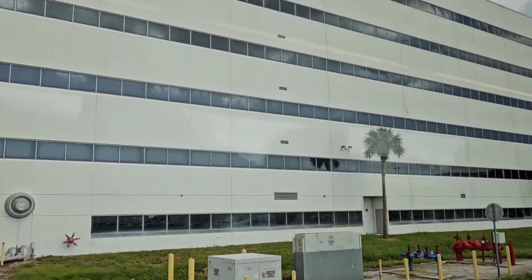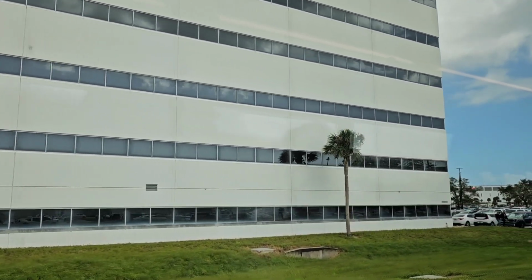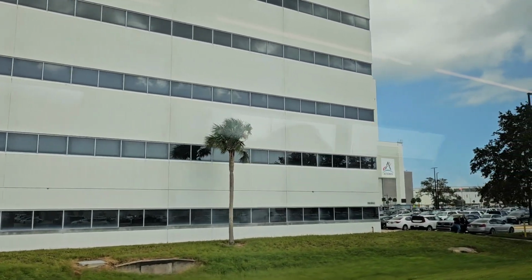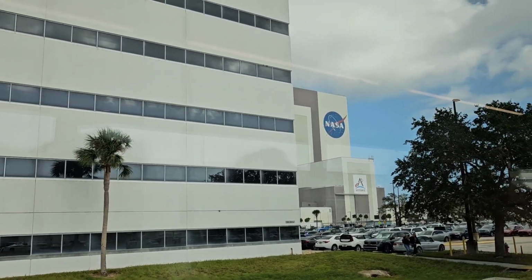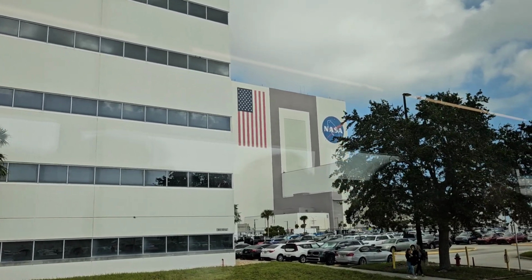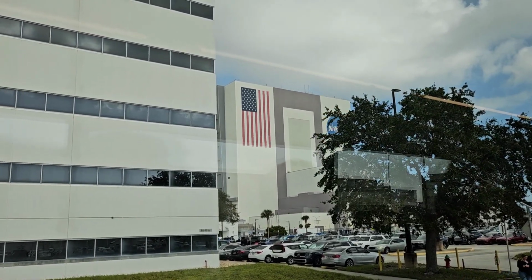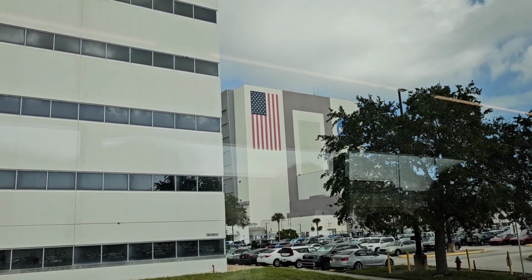All right, folks on Beverly side of the bus, take a picture of the Vehicle Assembly Building. Also, take a picture of the Artemis sign written on the building.